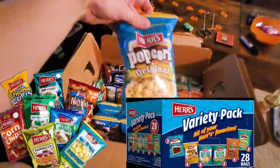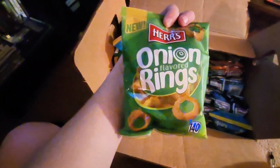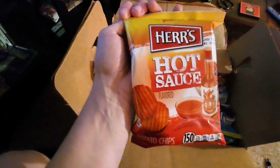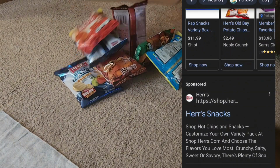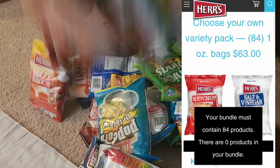Look at that. So I bought an 84 pack of HERRS variety chips and snacks. Got popcorn, some onion rings. I got all sorts of Ranch stuff, habanero. If you guys go to the website, you can easily place an order for a variety pack of chips. And just look at this supply that we got.